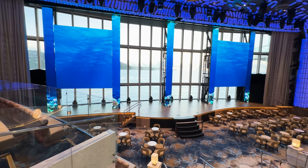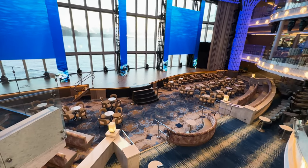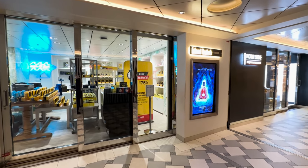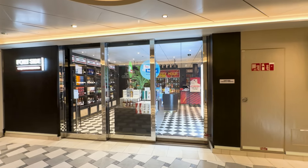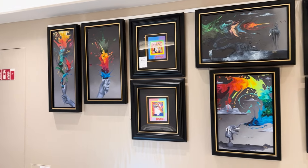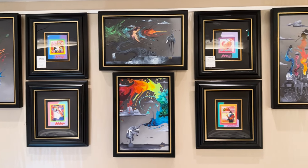See what a perfect view of center stage? It's a great place to catch a show. So let's keep heading aft and you're gonna pass a few shops. Yes, these are your duty-free shops. There's the liquor store. And scattered throughout the walls, you've got some gorgeous artwork.